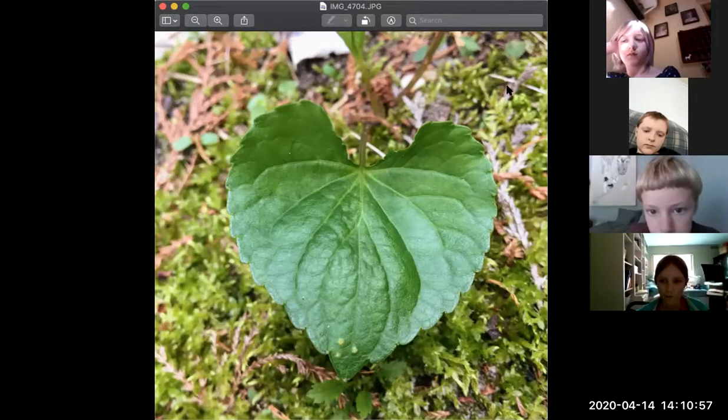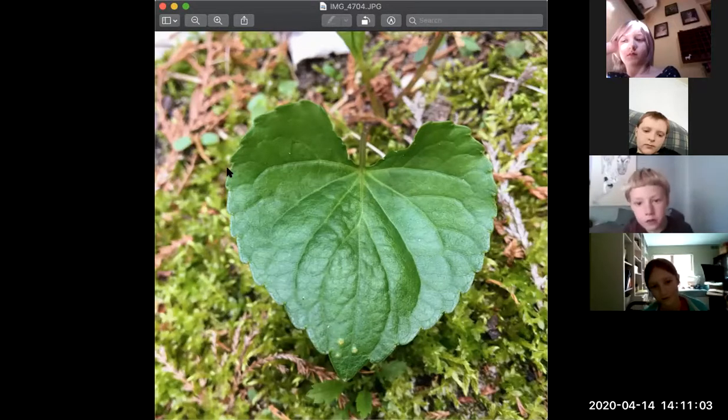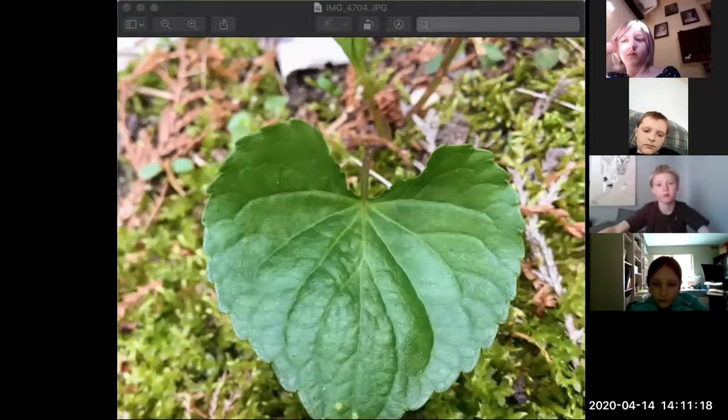There you are. Yeah, so they look just like hearts, and they have these little rounded ridges, and they're pointed at the end. They're a pretty vibrant, deep green color, and all of the leaves, I think this picture would be better to show you. Let me find the best picture.